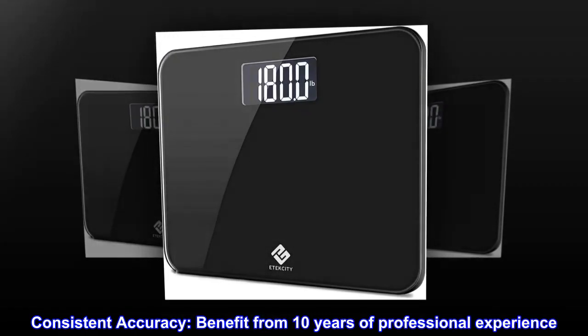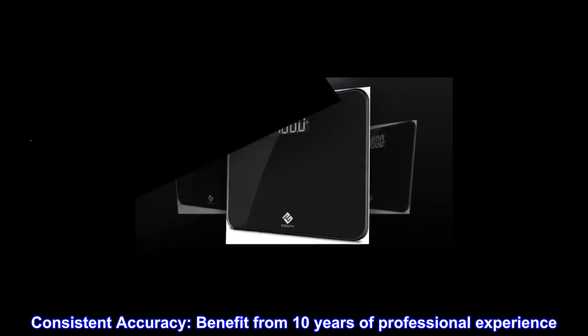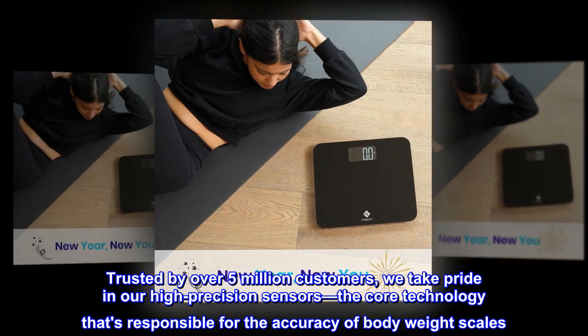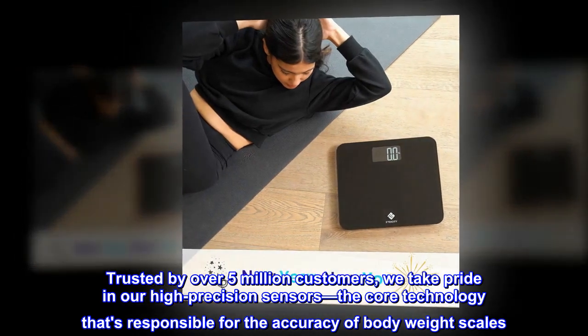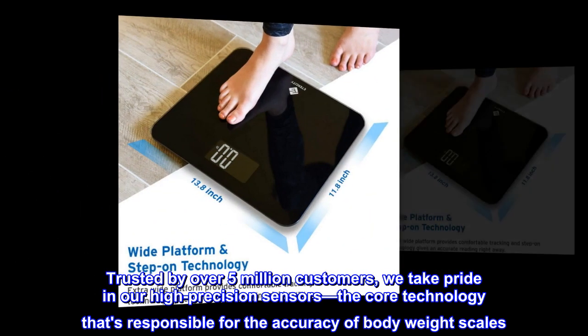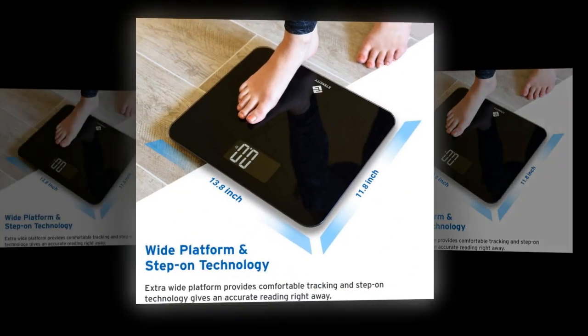Consistent accuracy. Benefit from 10 years of professional experience. Trusted by over 5 million customers, we take pride in our high-precision sensors, the core technology that's responsible for the accuracy of bodyweight scales.